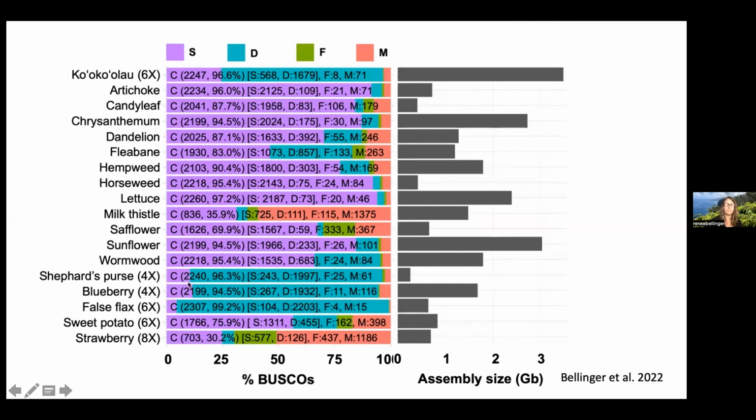And then we also compared our results to these other plants that were polyploid. So you can see those plants also have these high numbers of duplicate genes. And that's kind of like the final frontier in these genome assembly projects, is to figure out how to separate out all of these monoploid genomes from each other.